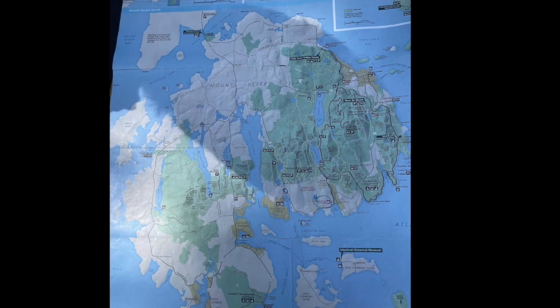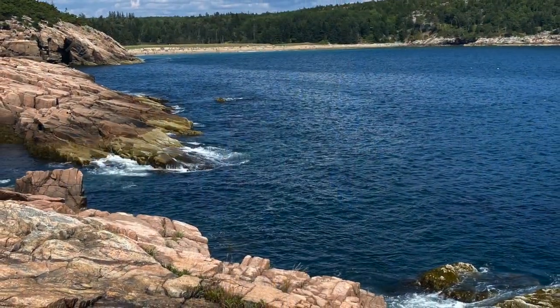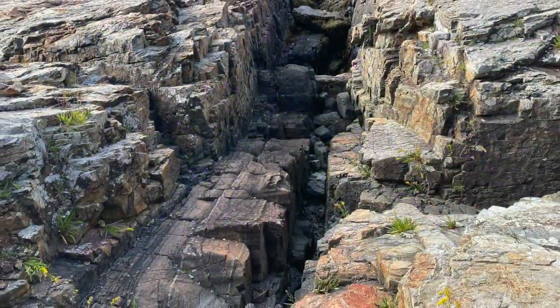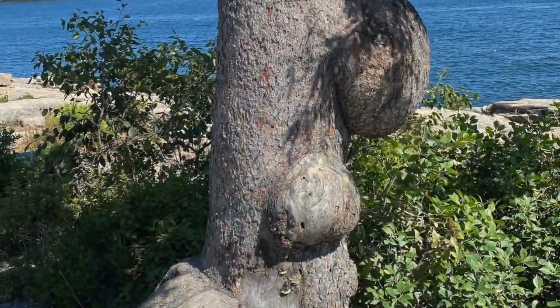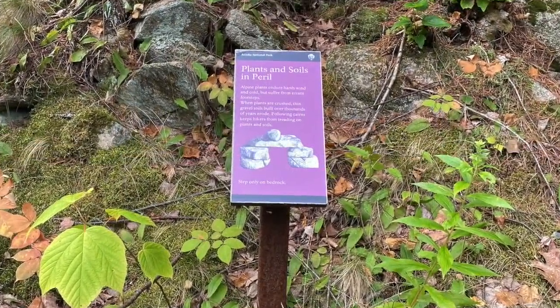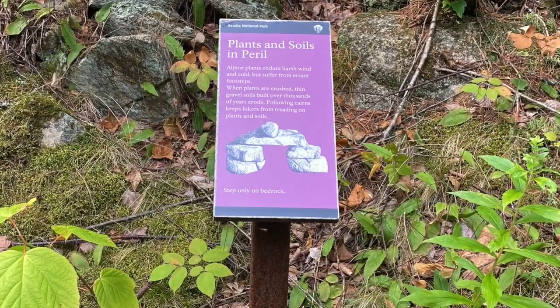Acadia National Park sits within Mount Desert Island. It's one of the most diverse and stunningly beautiful places we've been. And as always, we begin with the Visitor Center. Walking up to the Visitor Center, we found that this sign explained how fragile the ecosystem was.